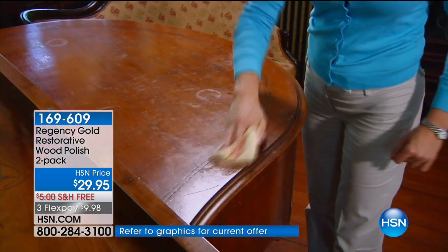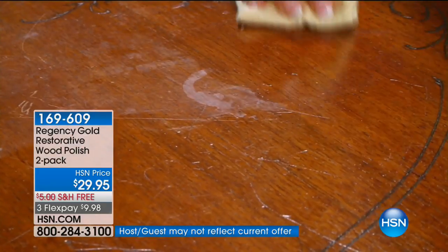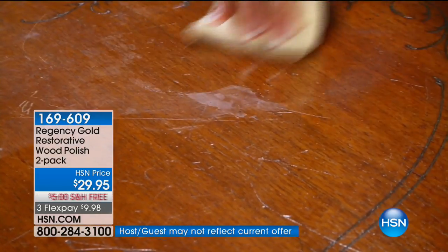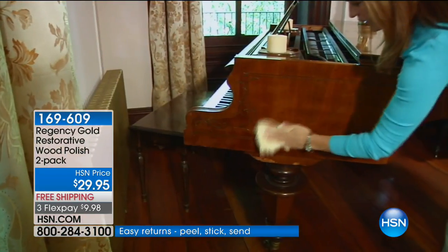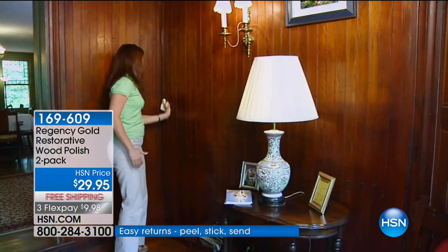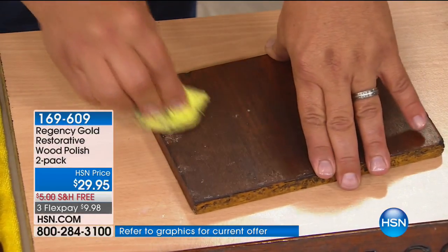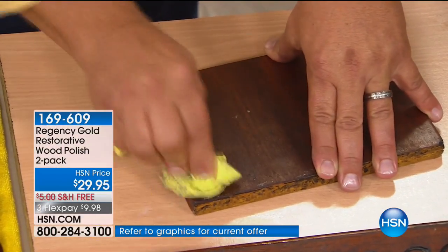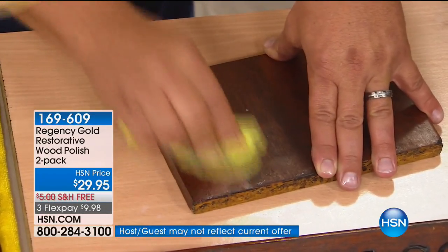On banisters, staircases. Hey, if you've got one of those embarrassing heat rings or a watermark on a piece of furniture, those heat rings are usually just a discoloration in the wax buildup on your wood furniture. So if you can remove the wax buildup, you're usually gonna remove that heat ring or watermark too. It's something that I think you have to try, and even if you order it and give it the 30 days or use it on your wooden floors or some wooden furniture, you'll be sold then.